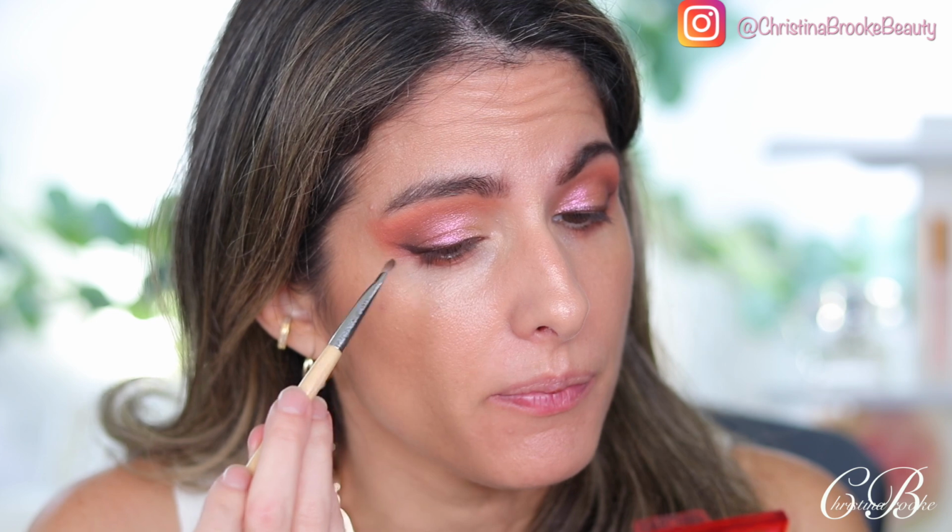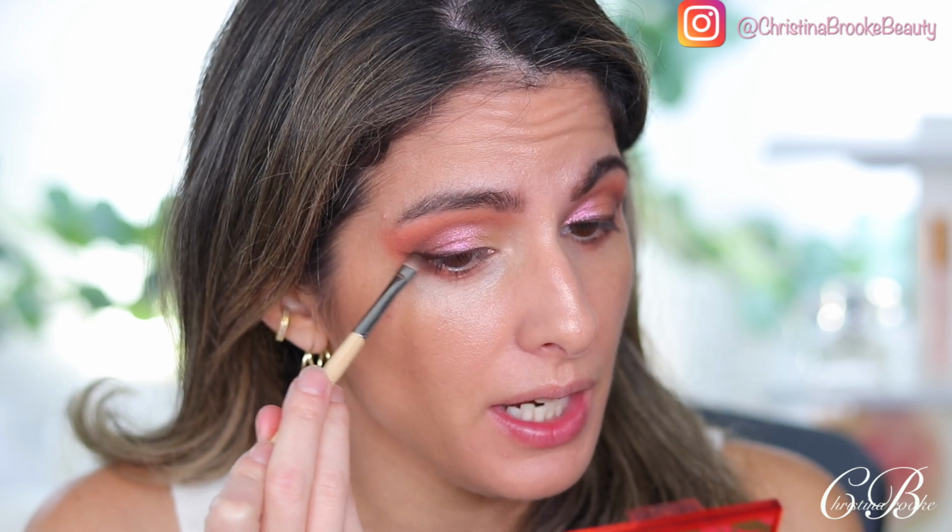All right, so what I'm doing right now is I just put on the liquid liner from House Labs. I took the brown one. What I do is I grab into the brown color. So any brown, so let's say you're doing a black liner, you can use black. If you're doing brown, use brown.